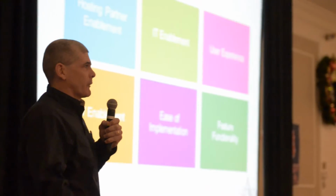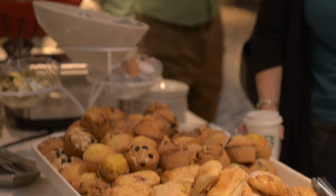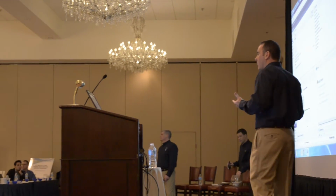We recently went to GP, currently running 2010. We're also running CRM, Dynamics CRM, for our customer relationship management system. We're looking to change the way we do business. So lower the overhead, get rid of overhead people. We're a growing company, we have about 50 people. So we came to this event today to check out what other things are new and available in 2013.